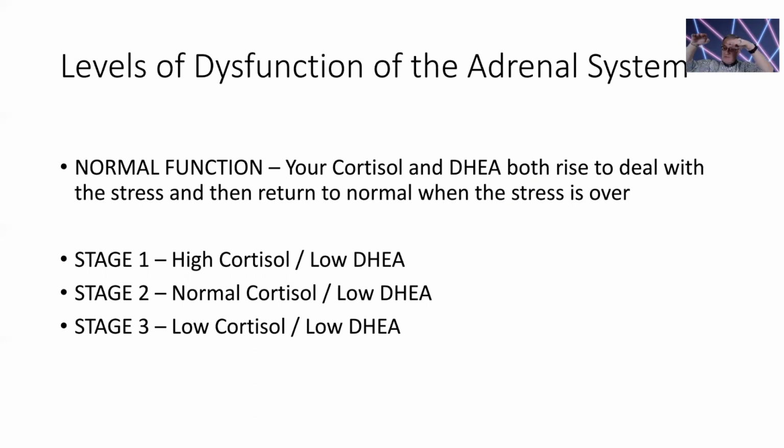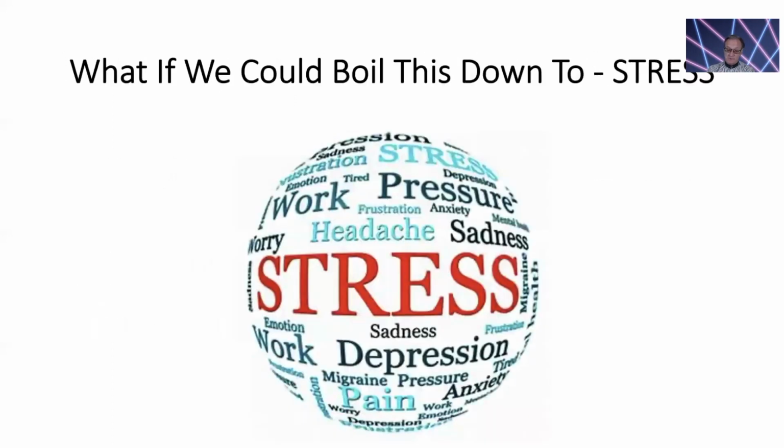Normal, they both rise. Stress is over, they both go back down to normal. They can stay up, DHEA falls, cortisol stays high, stage 1. Cortisol starts to fall, now it's in the normal, but DHEA is still low, stage 2. Low cortisol, low DHEA, that's stage 3. These are the people that walking up a flight of stairs, they're tired, right? Exercise is not even in the equation for these people. That's how tired they are.